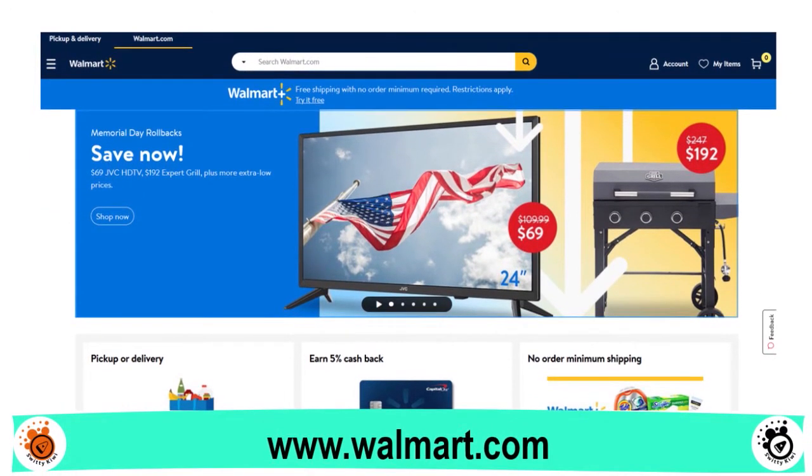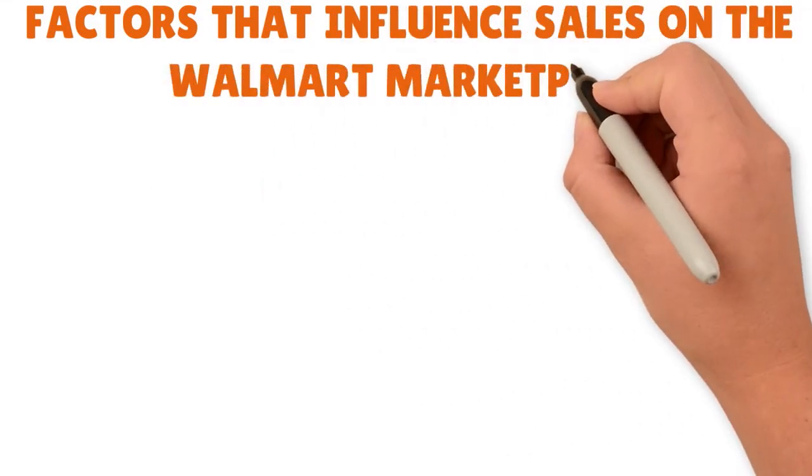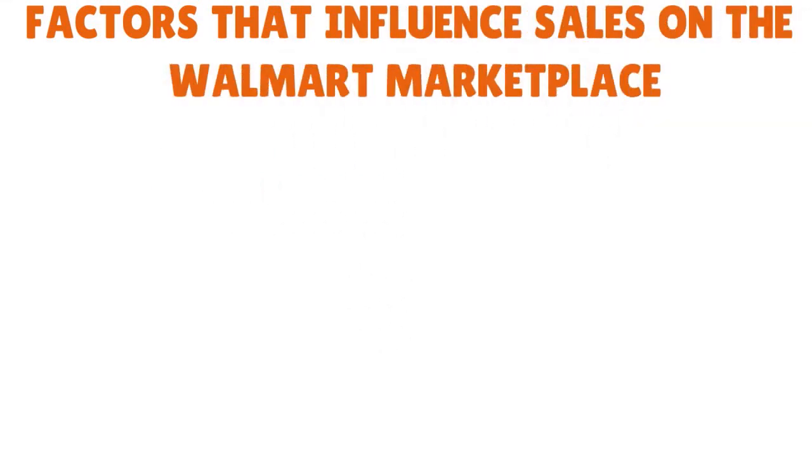Walmart actually makes selling on their platform easy, but there are some do's and don'ts that make listing products even easier. And I'm going to talk to you about that today. One thing that's very important also is that there are a few factors that influence sales on the Walmart marketplace, and you need to know about them. You need to make sure that you have positive customer reviews. Creating positive customer experiences will help you earn great reviews. And Walmart doesn't say how these reviews are taken into account by them. However, they are important to shoppers who search for products by average review, right?